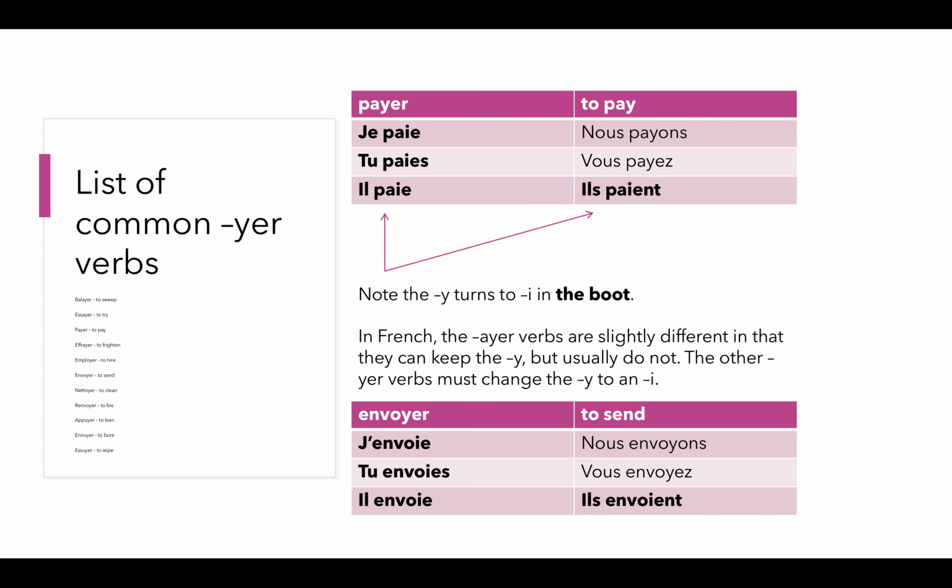Je paye, tu payes, il paye. Nous payons, vous payez, ils payent. So the Y turns to an I, but only in the boot. And why it does that, I don't know. I don't think in this case it has anything to do with pronunciation because the Y and the I sound the same in French, okay? But it does what it does.